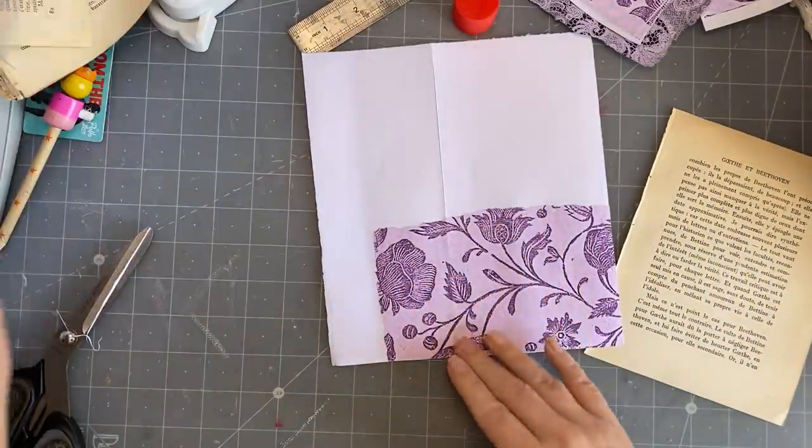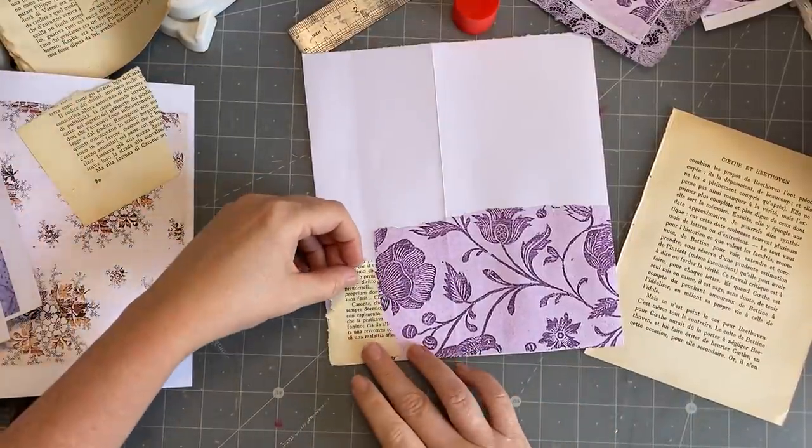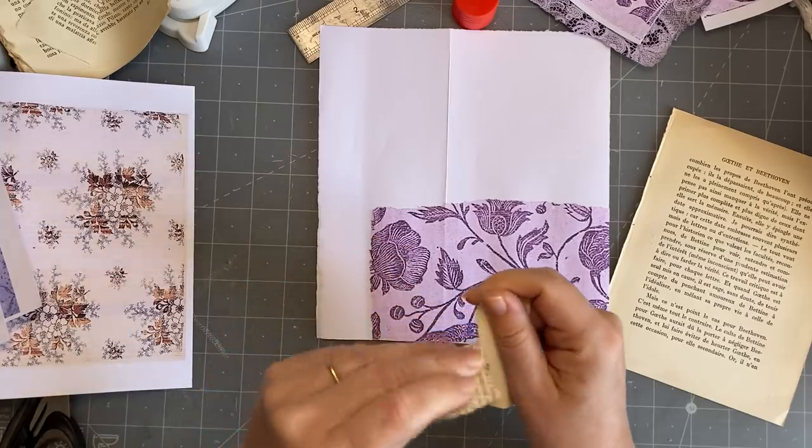Okay, so we've got our first piece of paper down, and then after that I think we need a bit of book page, don't we? We do. I'm telling you now, we need it.